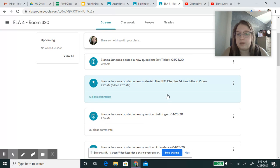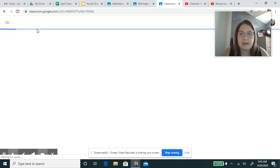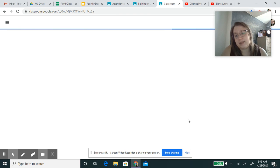They'll wait for the new one. They kind of just have to keep refreshing their page, which is that little circle button up here. It's like an arrow, but a circle. And then the new activity will pop up once the time comes.